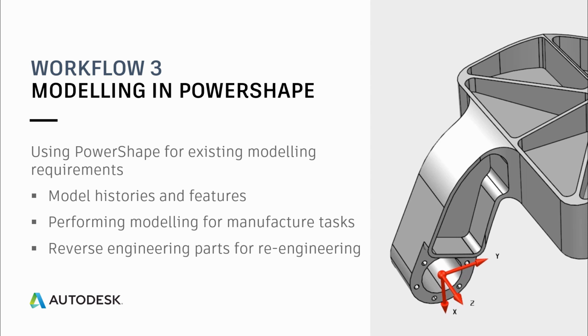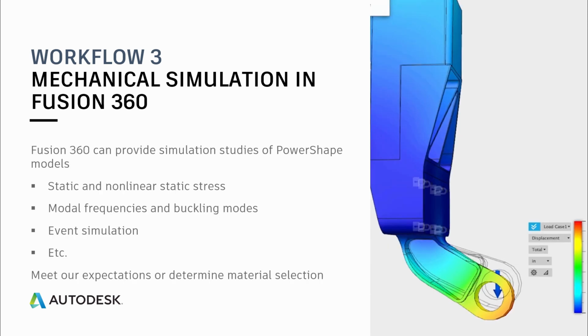So how can Fusion help here? Well, aside from the possible option of manufacturing your PowerShape parts in Fusion 360, one obvious area where it can help is that of mechanical or thermal simulation. Fusion 360 can provide simulation studies of your PowerShape design models, including static and nonlinear static stress, determine modal frequencies and buckling modes, and event simulation and more. It can be used to determine if our part designs meet our expectations for strength and help us determine which materials we might want to choose when it comes to the manufacture of our parts.